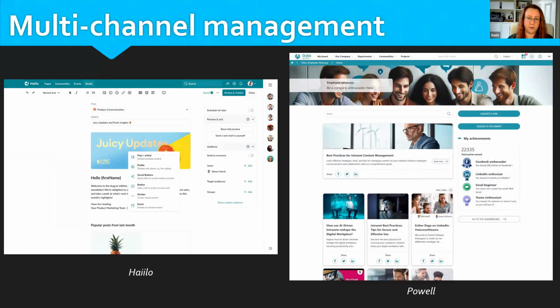So internal comms folk will likely have to manage multiple comms channels, not just the intranet. And having a tool that will allow them to create once and then share in many places is incredibly valuable. And we expect to see a good range of additional channels when we look at this scenario with the different vendors. But it's not unusual for platforms that only work with maybe one or two, or in some cases not at all, and just relying on the intranet itself as the only communications channel.